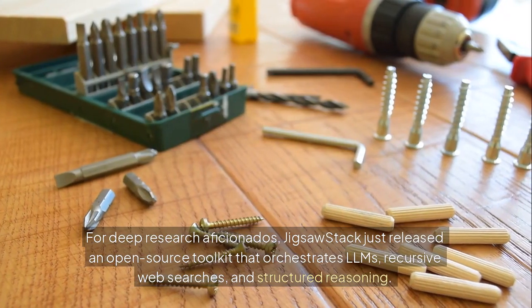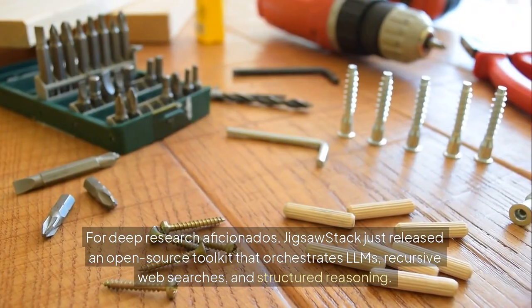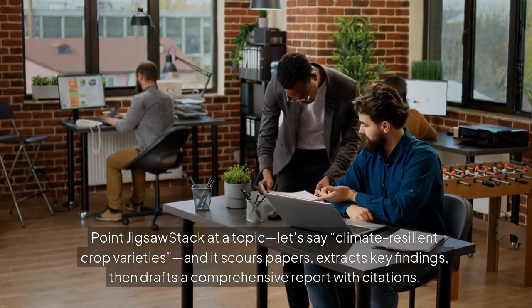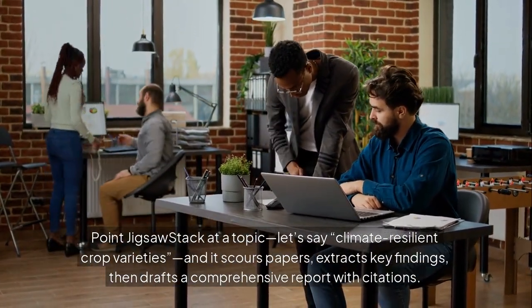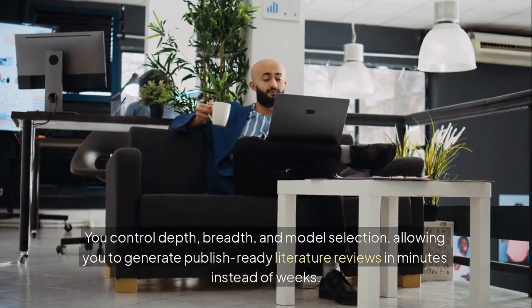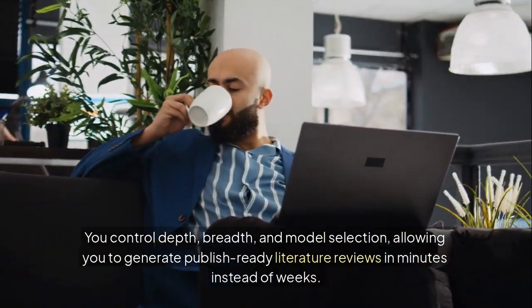For deep research aficionados, Jigsaw Stack just released an open-source toolkit that orchestrates LLMs, recursive web searches, and structured reasoning. Point Jigsaw Stack at a topic. Let's say, climate-resilient crop varieties, and it scours papers, extracts key findings, then drafts a comprehensive report with citations. You control depth, breadth, and model selection, allowing you to generate publish-ready literature reviews in minutes instead of weeks.